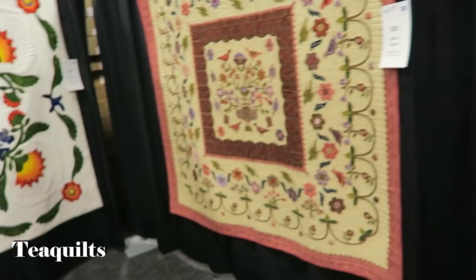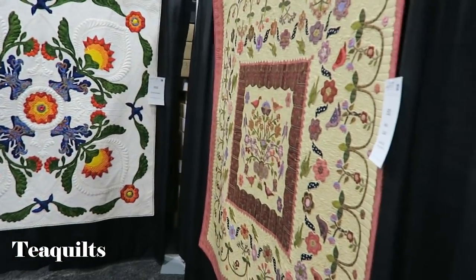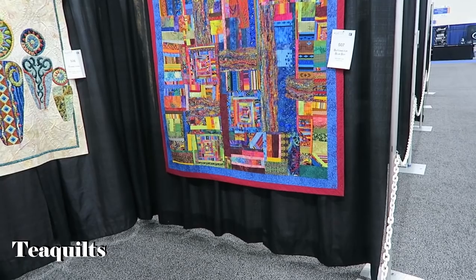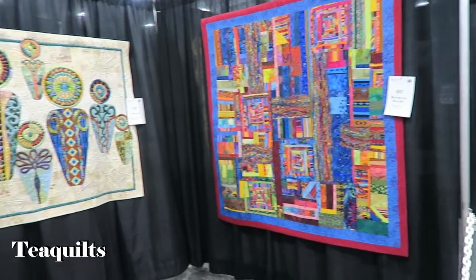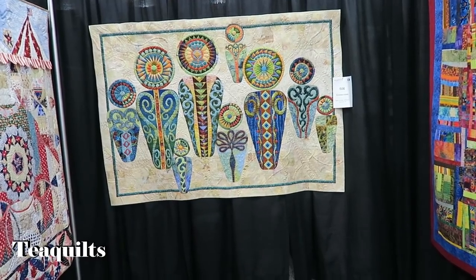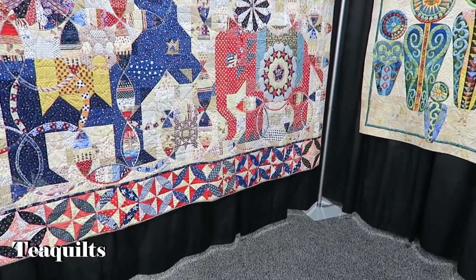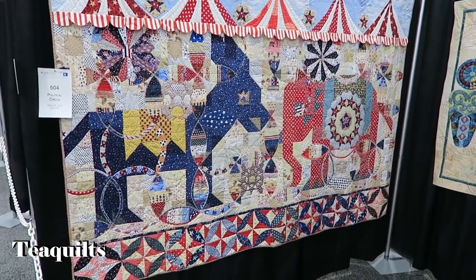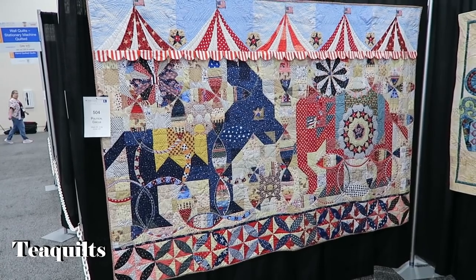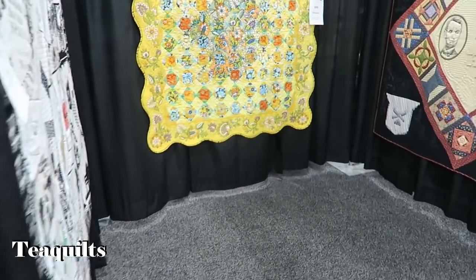I don't know if I showed you this one's Anne's Legacy. To protect the quilts, please do not touch. Buttons for Blue Boy. Ooh, this one's pretty. Connections from maker in Tennessee, Beth Porter. And nice, different patriotic style quilt. Let's see. Political Circus is what it's called. Isn't that cute? And photographed so well. Just gorgeous. Very creative. Very nice. Very creative. Remembrance.